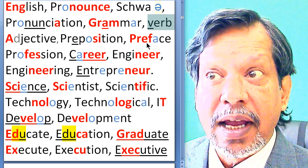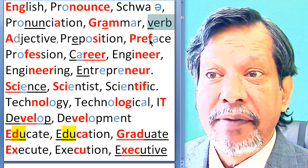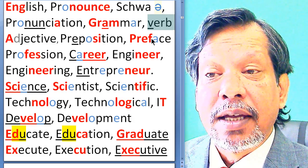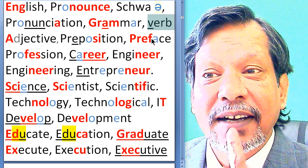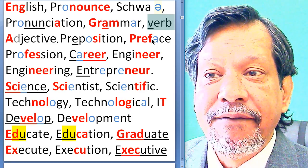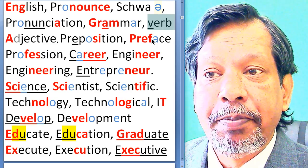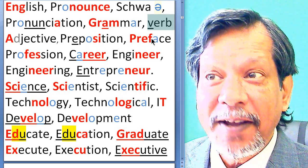How do you say this? Now listen very carefully. Verb. How did I say the sound of V? If your language doesn't have that sound, which is a very Germanic sound, V, your lower lip has to touch the upper teeth and bite gently and say V, V, V, V, V. Verb. Do not touch your lips together. Not verb. Verb. Okay?